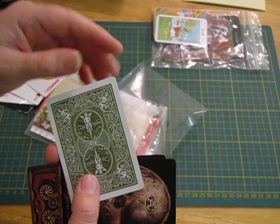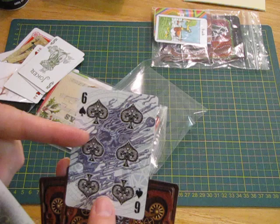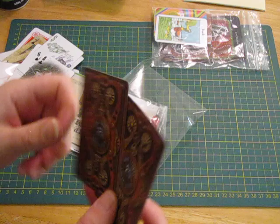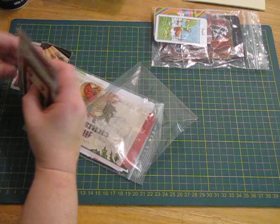Alchemy. Oh, they're really cool. Goth style, aren't they? Look at that. The background on it's really cool. And some steampunky ones. And Stokes. Oh, yeah. They're awesome. I'm glad I bought this big pack of the plastic sheets to hold them all in, because I'm going to need them now the way I'm going.